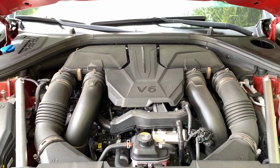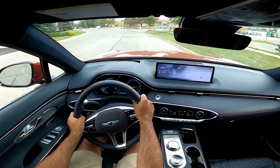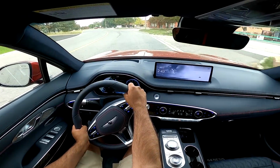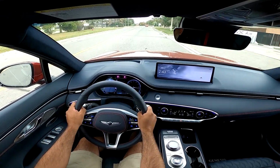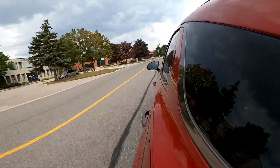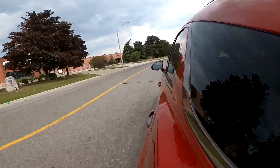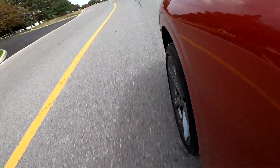So driving dynamics itself, I touched on the power, I'll just go into it a little bit more. It's smooth, it's effortless, the power delivery is very linear, there's hardly any turbo lag with the 3.5 liter 6-cylinder engine. It's really well put together as far as city driving and highway driving and backroads driving. Again, I really wish Genesis would have come out with this a couple of years ago, and this does share the same platform as the G70 sedan.